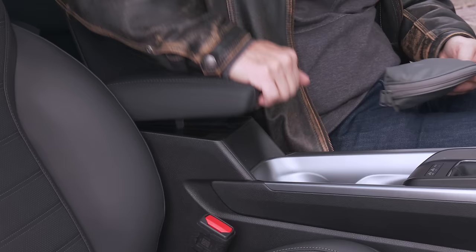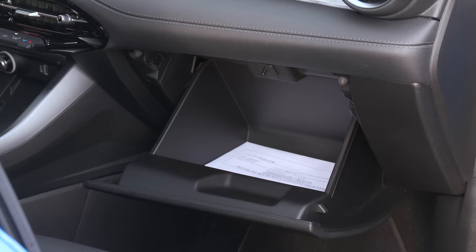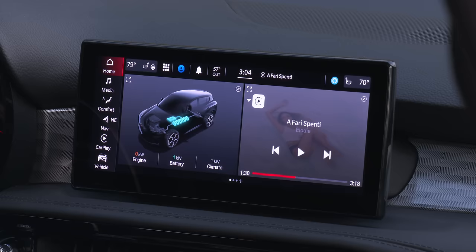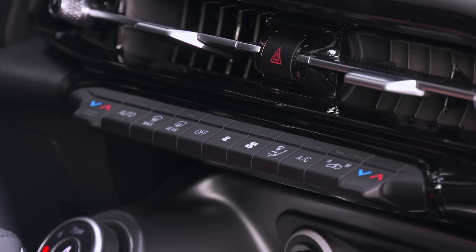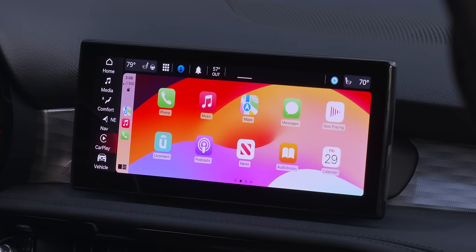The usual storage cubbies are here. Most are decent sized. The user interface that's found in many Stellantis products is well organized with good response. I see the screen as right sized. Not too small, not distractingly large. Goldilocks, are you listening? Android Auto and Apple CarPlay are wireless.